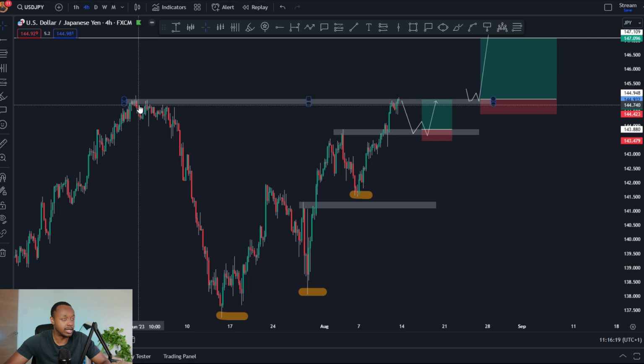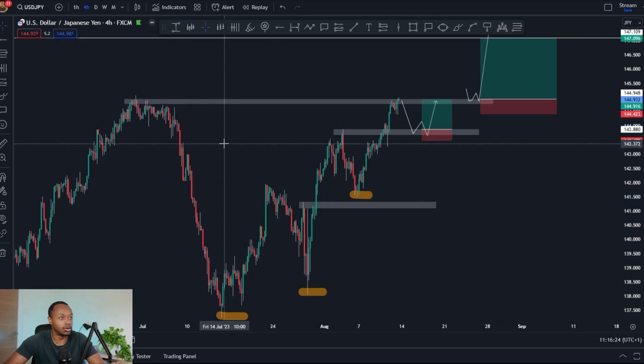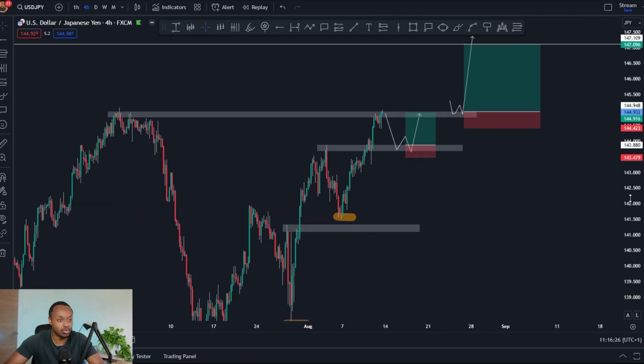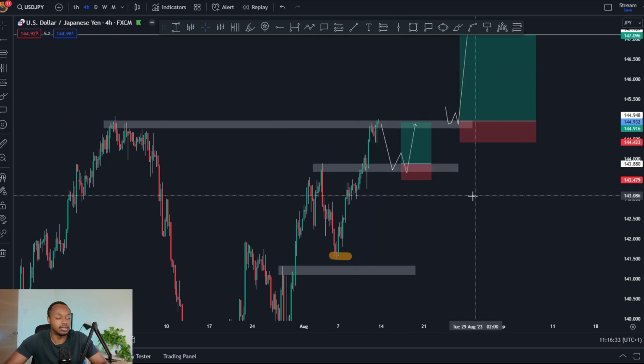But obviously we're coming into a major resistance that did see the market fall off a cliff not too long ago. So we don't really want to be buying into this level. We were either waiting for price to pull away, aka come back and retest that level, or break through it and then come back and retest it on the other side.